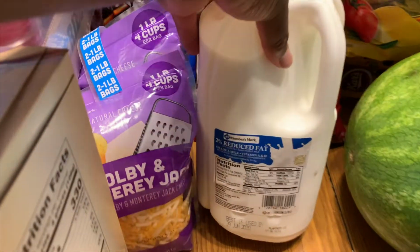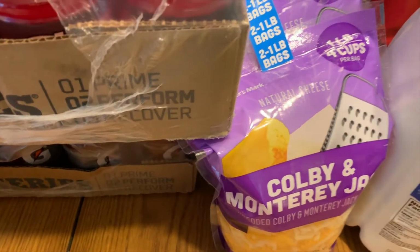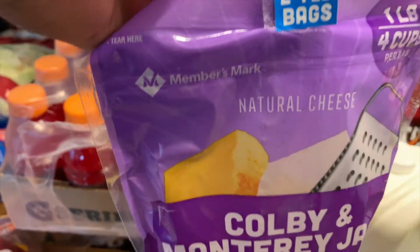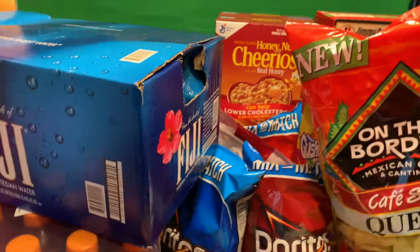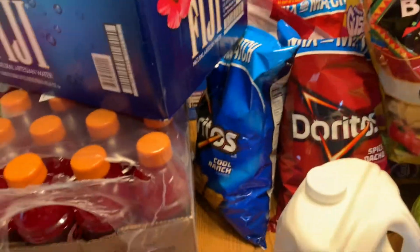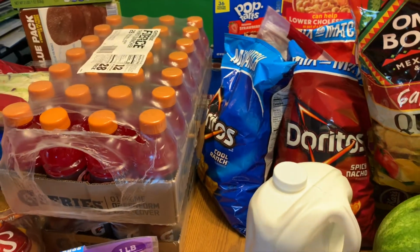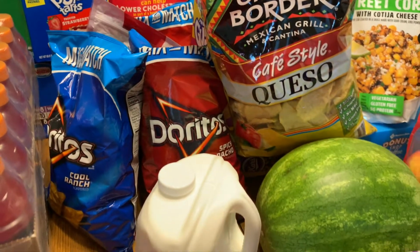We got milk. That needs to hurry. I'm going to the refrigerator. We got the Kobe and Monterey cheese. You get 2 bags for like the price of 1 at Sam's, which is pretty cool. Hold this, boo, while I'm showing this off. Okay. I told you we got the Fiji water. This is off limits to the kids. No Fiji water for the kids.